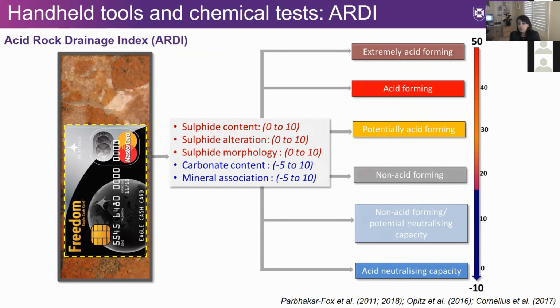So basically we log by 5 different parameters and we rank those parameters, and then basically we sum it, and the higher the number, the more acid forming the sample is. Now you might be thinking, well, that's a bit biased sampling to just do something that's the size of a grain size kind of card that you keep in your wallet or credit card.